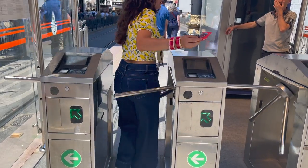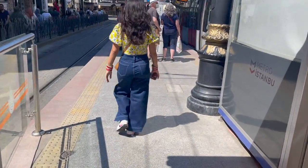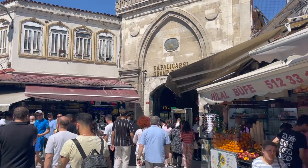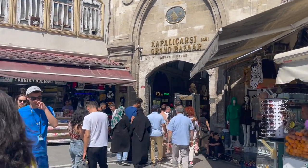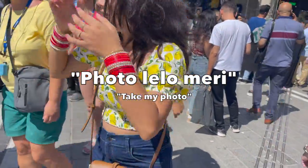Okay guys, so we are done with the Topkapi Palace and now we are heading towards the Grand Bazaar. So we just bought this Istanbul card to access the trams. Alright guys, so we are finally here at the Grand Bazaar. We took a tram from the Sembalita station and we got off at the Beyazit station. It's just one stop away.